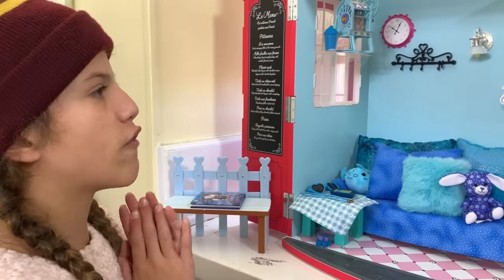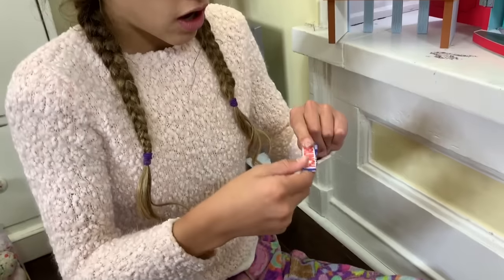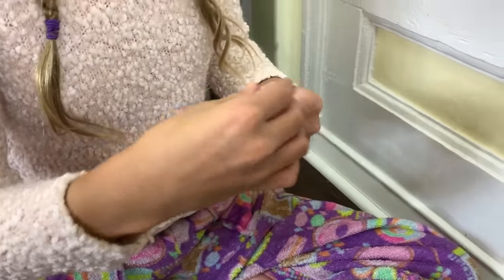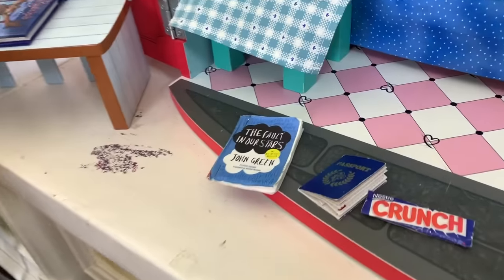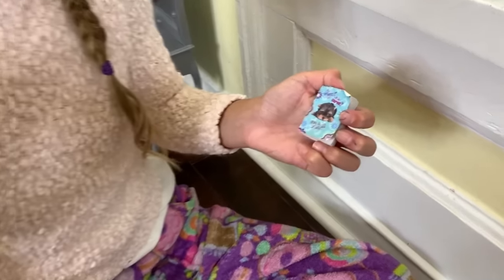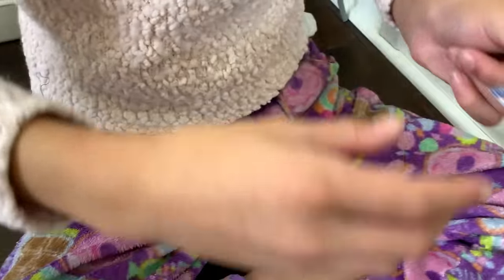So I love the room so far, but there's still more. For the pink basket, I have some tricks up my sleeve. Let's see what's first. Oh, a crunch bar. What else? Oh, a passport. Let's see what else. Another book to read, Fault in Our Stars. A little really cute notebook that says, so what, who cares, get a life. Do we have more? Yes, we do, boarding pass. Last is a postcard.